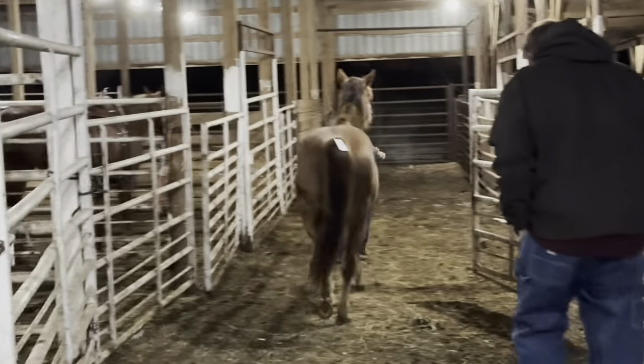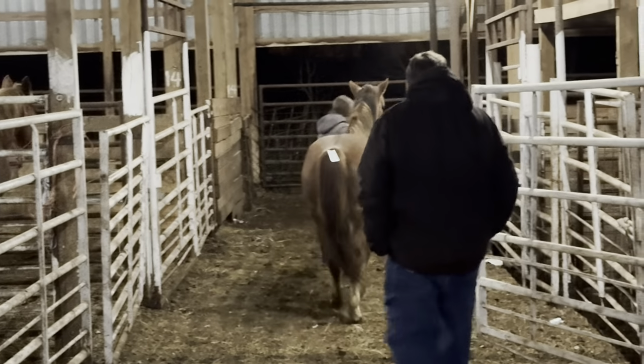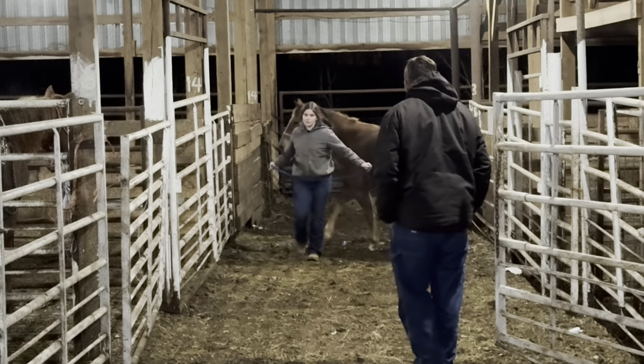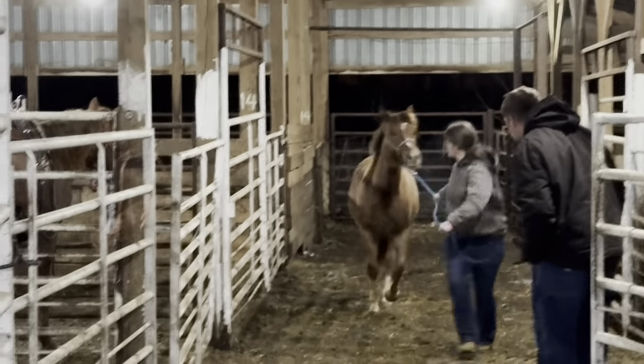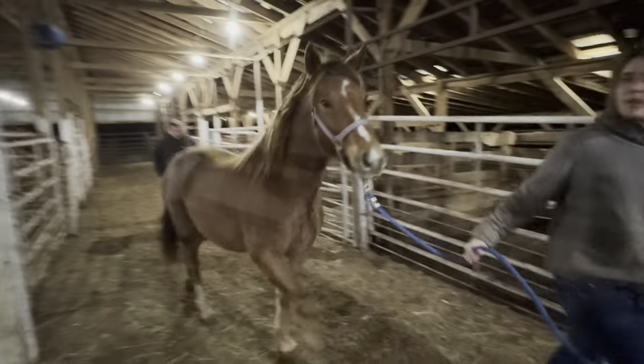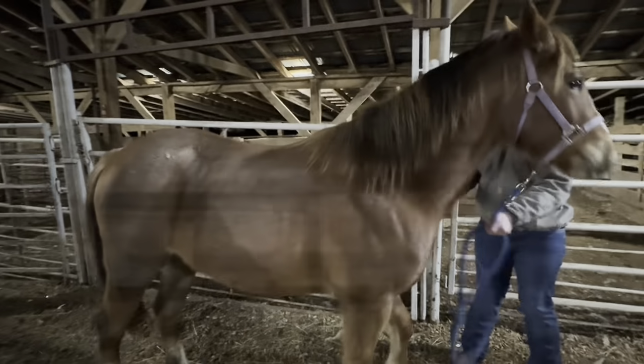Both these horses checked out awesome. There didn't seem to be anything off with them. The owner obviously cared quite a bit about them and put a lot of care into them. They were both really fit. This little filly did look like she got kicked in the front of her mouth, but nothing tremendously bad. Other than that, they were sweet. Both perfect.